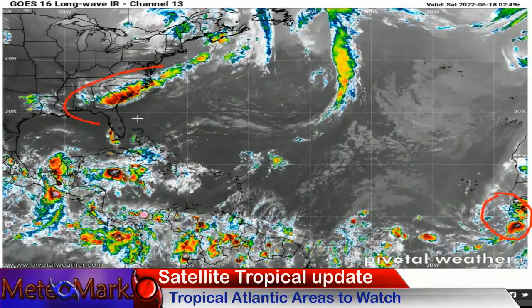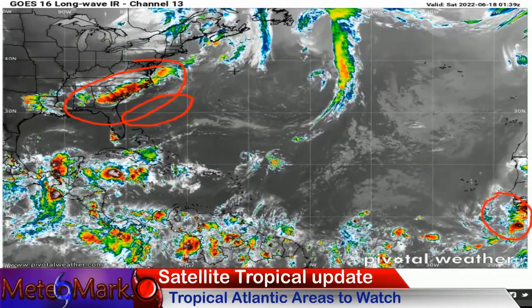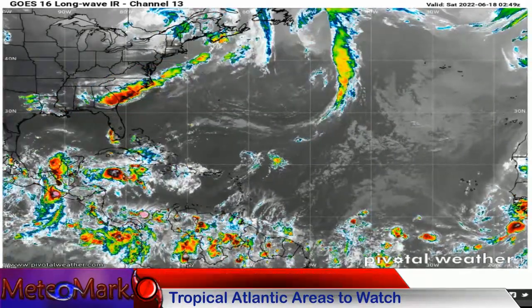Now, look at this. Look at this big old thunderstorm complex coming off the southeast coast. If this comes out here and stalls for any length of time, this is the area this time of year we could really see some sort of development going on.